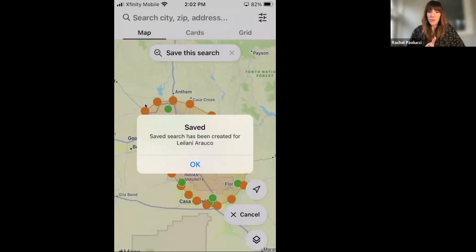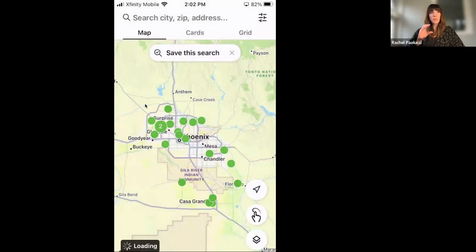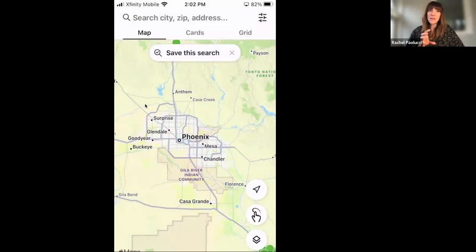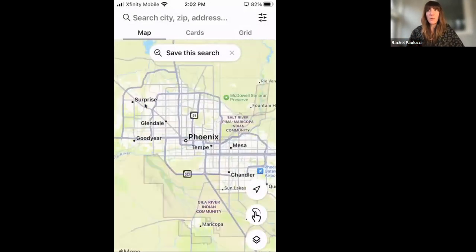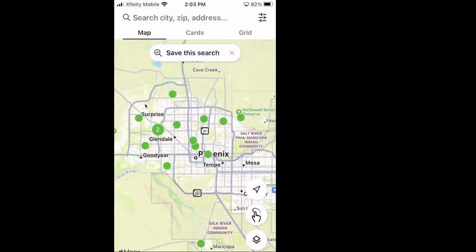Something that I do know they're working on with this save search is you guys are going to be able to set up your most frequently searched areas, set that as a saved search, and then apply those searches to different clients. Some people say, well, I really work in these three markets, and I like to put people on auto searches for these three really specific areas. So I know they're currently working on that and you guys are going to be able to do that pretty soon.